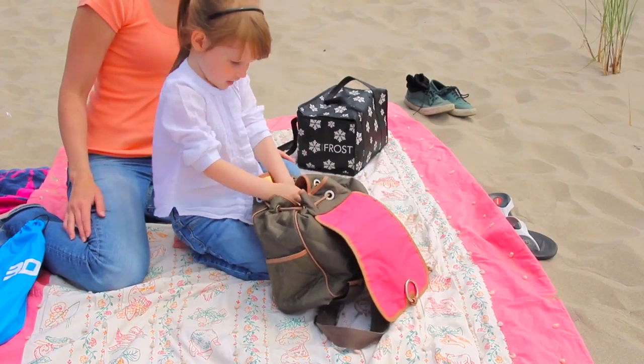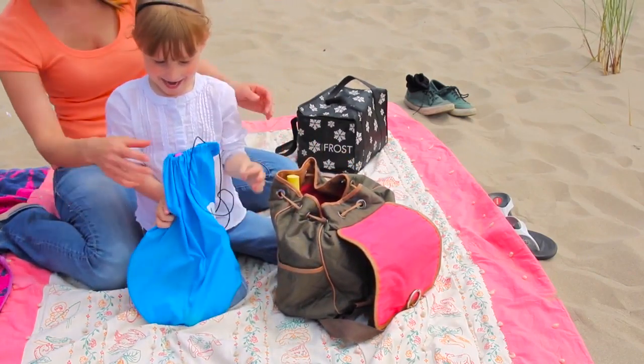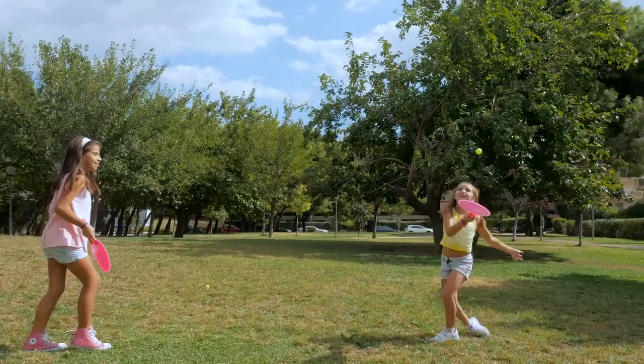Mommy, Daddy, what do we have to play with? For years, the answer has been the same too. Paddleball, played with two simple rackets and a ball. Children of all ages love to play paddleball at the beach. Heck, they love to play paddleball anywhere.